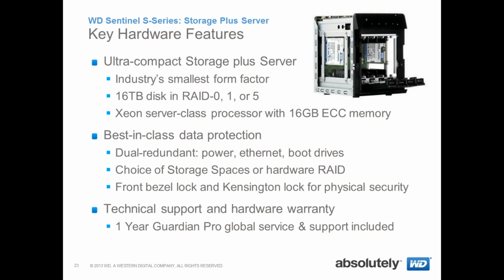Next, this is an overview of the key hardware features. We mentioned that it's ultra-compact storage plus server. We believe it's the industry's smallest form factor for an Intel Xeon class processor. The 6100 comes with 16 gigabytes of ECC RAM, and we give users the ability to upgrade themselves to 32 gigabytes of ECC. We have best-in-class data protection, and we include on the technical support and hardware an additional 1 year of Guardian Pro global service and support for this product.